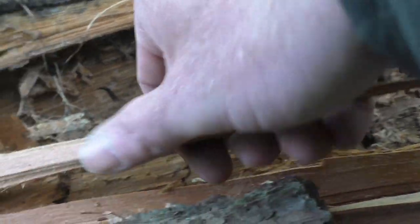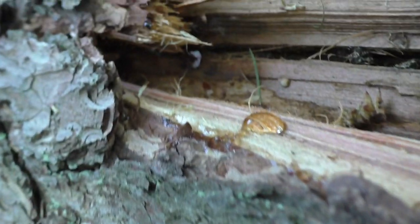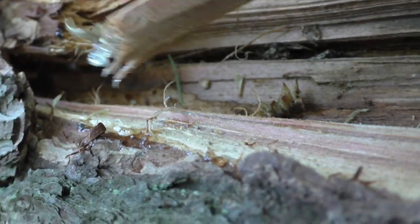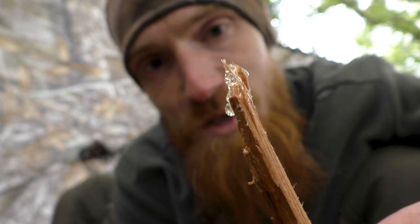So with camp set up, it's about time we started thinking about prepping that fire. And we're going to be starting that fire from this tree behind us. We're just going to take a sliver of this wood. And right here, all over this tree, you'll see resin. And we're going to basically just scoop up that resin. Scoop up as much as we can. We now have ourselves a little resin-soaked tip of wood.